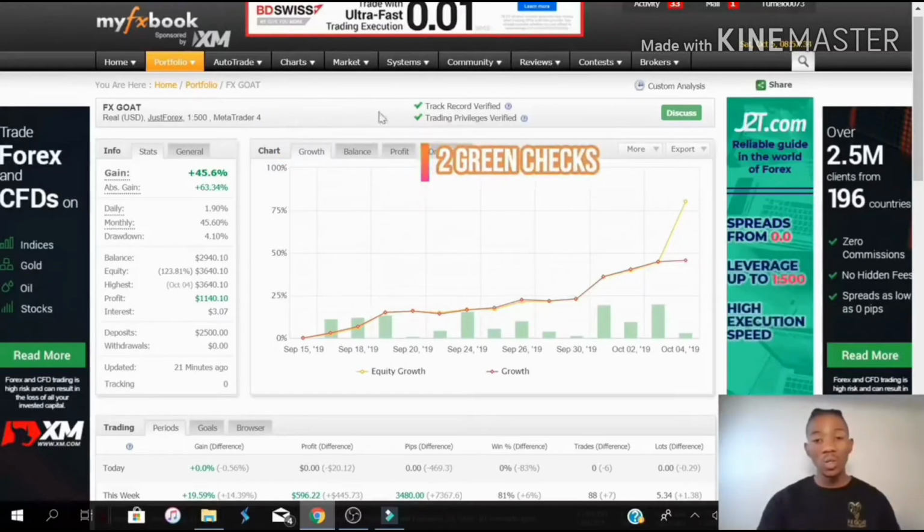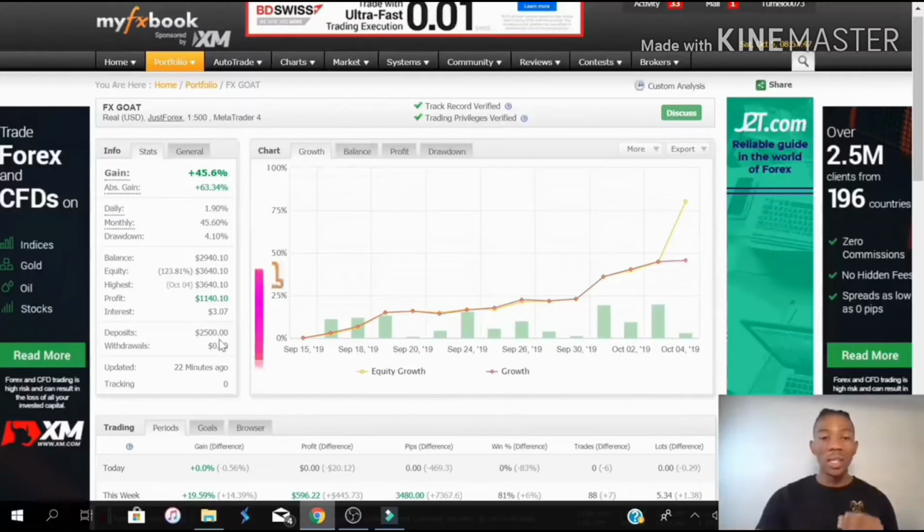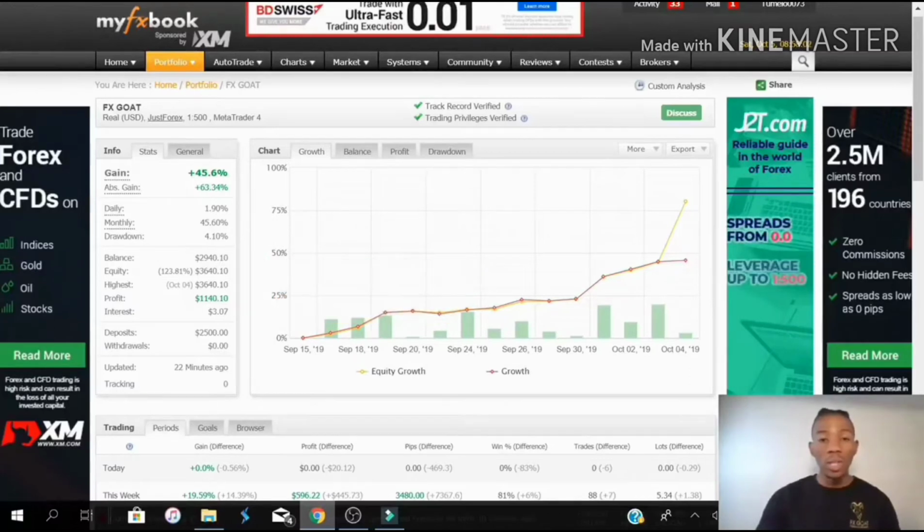Secondly, you need to do two checks, that is track record and trading privileges. Thirdly, you need to check whether there are realistic gains. And then you need to check whether the deposit and withdrawal balance is showing and when it was last updated. Those are the things you need to look for to verify whether somebody is using a legitimate FX Book.